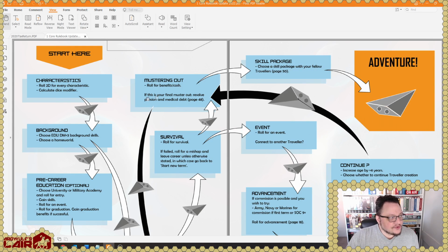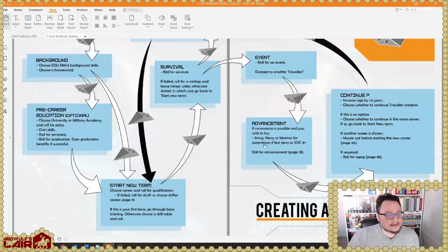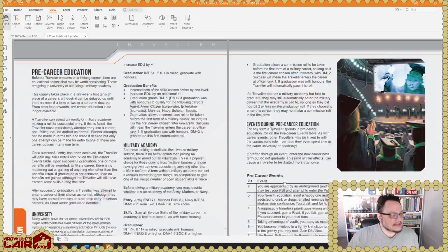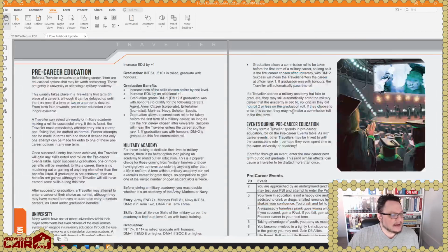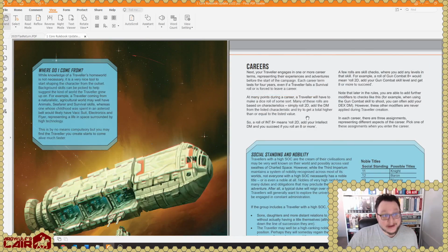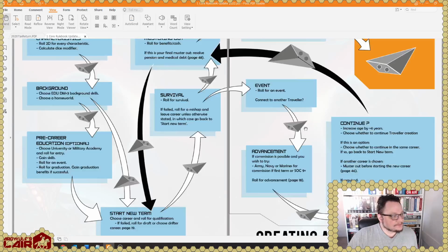This is the new flowchart, and having looked at this already, I think this is a bit cleaner and clearer than the previous one. Now they put this sort of creating a Traveller thing that looks like a section header, but it's not because it's the bottom. That's a little weird graphic design wise, but it's fine. And they put this in the right place in the chapter as well, which was not the case with the last edition. There is a hiccup, however.